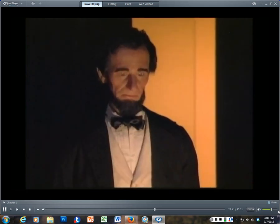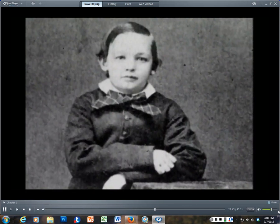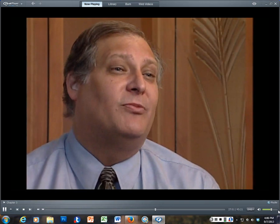Lincoln was so grieved that four times during the war, he went to the crypt where Willie's body was and had the casket opened and looked upon the remains of his dead son. It probably strikes most people as being very macabre, but he obviously derived some comfort from that.